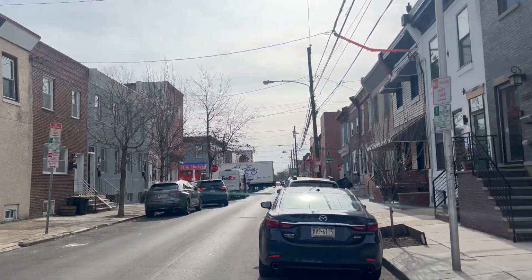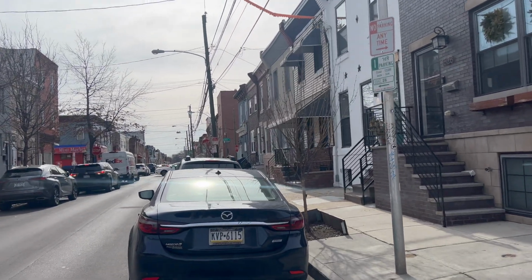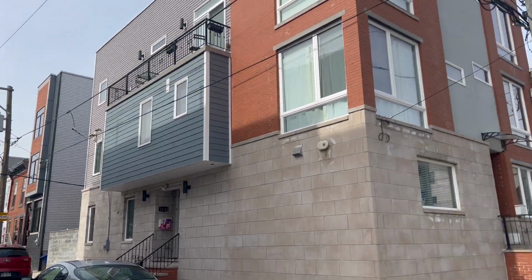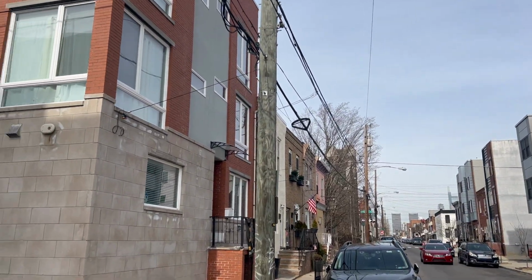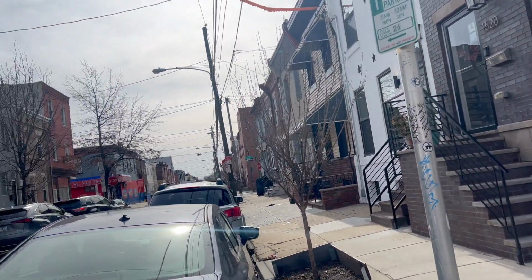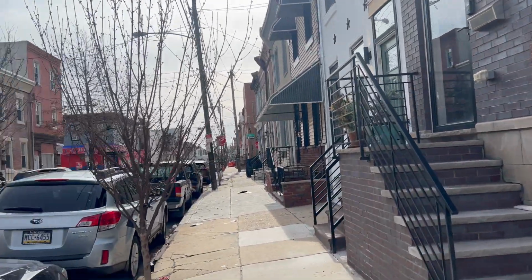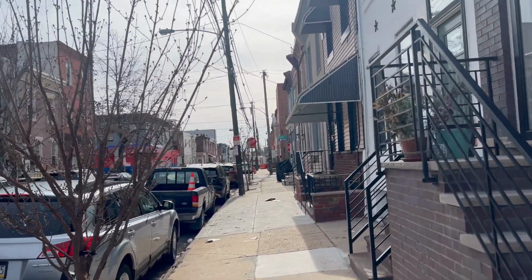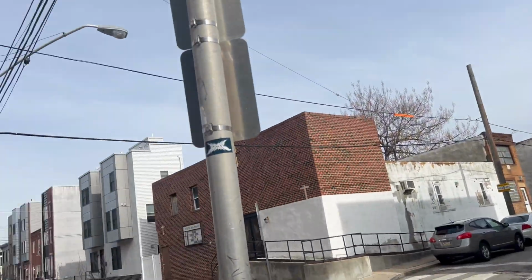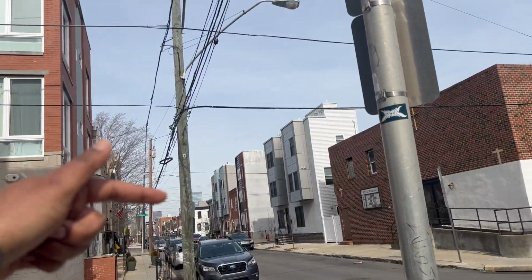The house is located between Mountain Street and Morris. It is recently renovated. There are a lot of new houses in the area, and this area is rapidly growing. Very, very close to Center City, Graduate Hospital, within walking distance from Penn University. A couple of blocks there, you will find Passyunk Avenue. Going north, you go to Center City and Washington Avenue.